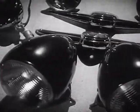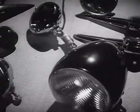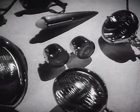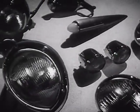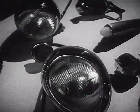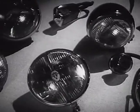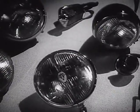The ideals of Auto-Lite have built its lamp division in Cincinnati from a shed in the horse and buggy days to 5 great buildings in which men have fabricated all the ever-changing types of lamps, from the oil burner to the sealed beam headlights of modern motor cars.